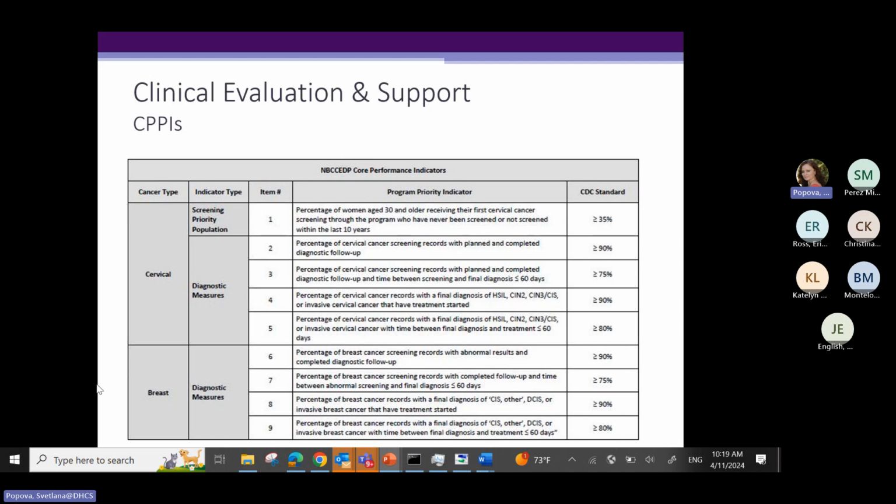So we have 5 cervical and 4 breast criteria, and I'm going to go over them so you understand them. Do you remember seeing them before during our meeting with the clinical coordinators? Do they look familiar? Yes, it does. Okay, excellent.